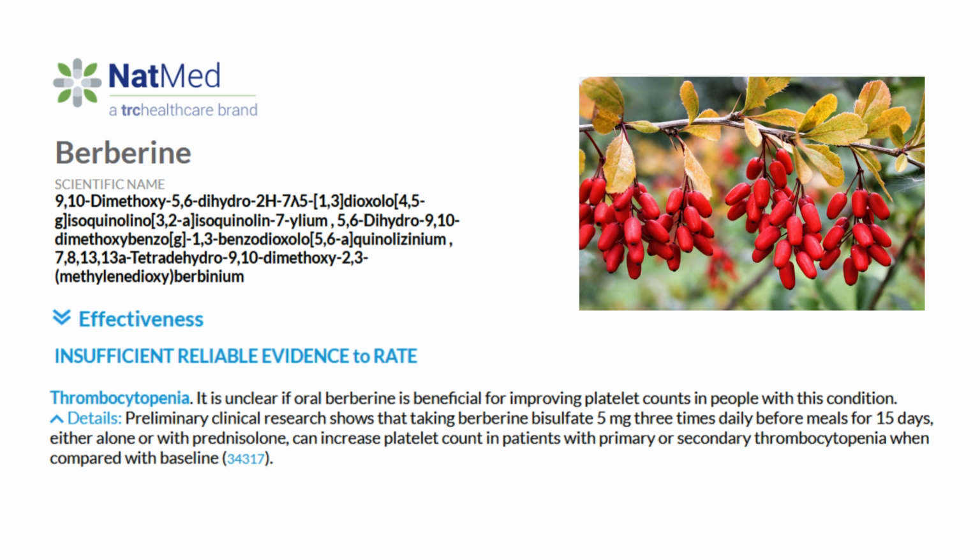Second is berberine. Berberine is a naturally occurring plant alkaloid that is often found in barberry plants like Indian barberry. It is anti-inflammatory and has been shown to be quite effective for a lot of conditions, but not necessarily that effective for ITP. So it has insufficient reliable evidence to rate, but it may help provide platelet production boosting qualities. What it's really good at are things to do with metabolism.